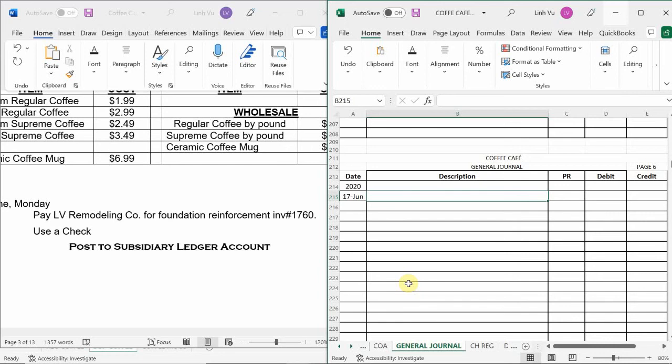No, we already paid for that one earlier. This one is for the reinforcement for the foundation for the coffee grinder. I think that expense is still in the miscellaneous expense, so we need to take it out of there. We recorded it when we received a bill, right? We recognized this as a miscellaneous expense. However, why am I paying them now?